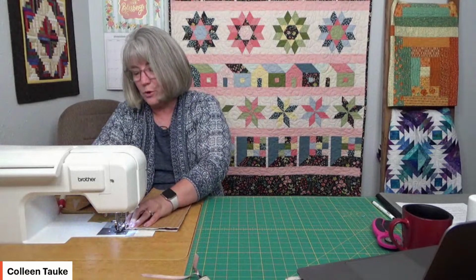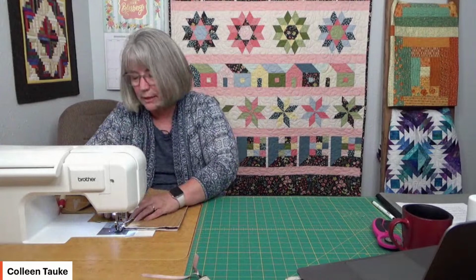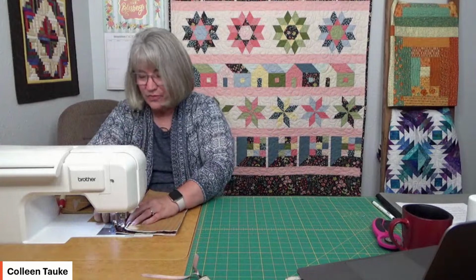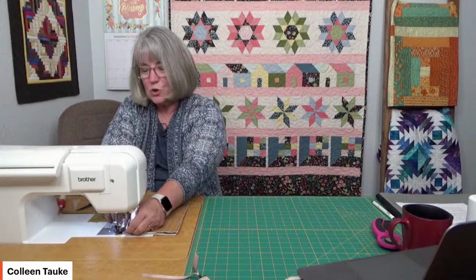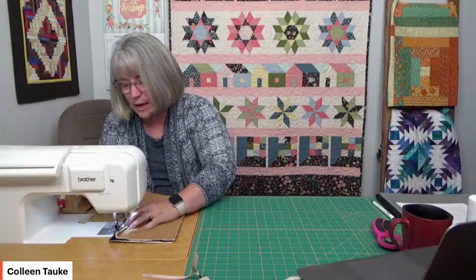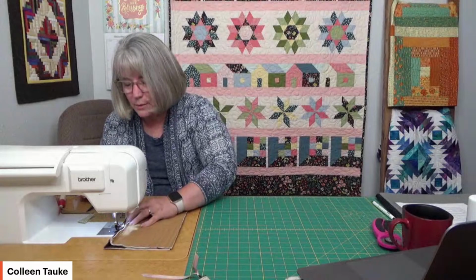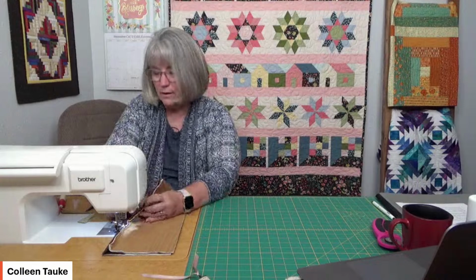Make sure you reinforce stitch. We don't do that in piecing very often, kind of a stitch in place, because we don't want to have to take it out later. But on things that have a zipper or are going to take some stress on seams, we do want that reinforcement stitch there as we begin and end this. So either stitch right in place or back stitch just a tiny, tiny bit there.